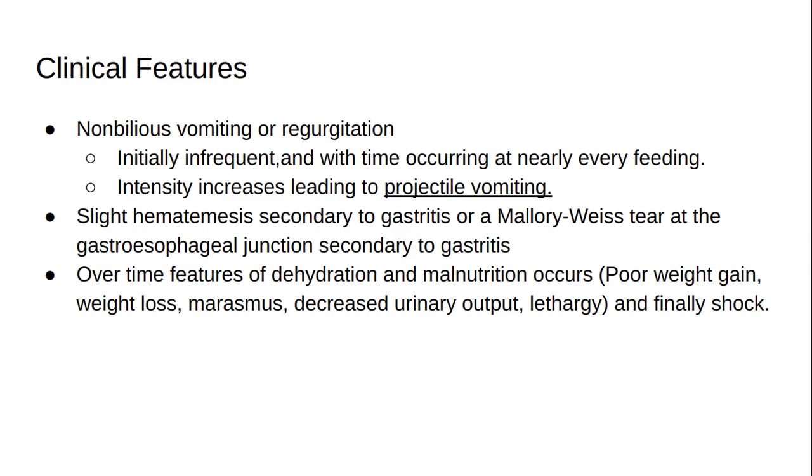When the obstruction becomes more severe or diagnosis is delayed, the infant begins to show signs of dehydration and malnutrition, such as poor weight gain, weight loss, marasmus, decreased urinary output, lethargy, and shock. In the early stage of the disease, the infant remains hungry and sucks vigorously after episodes of vomiting.